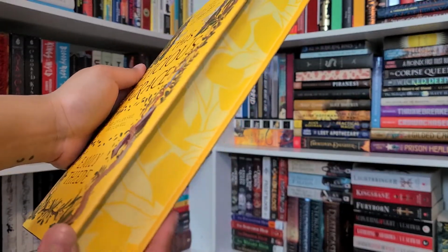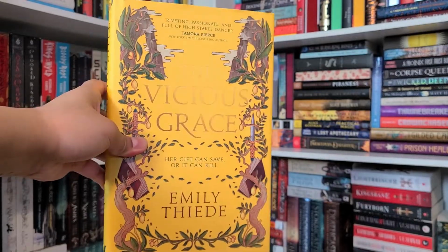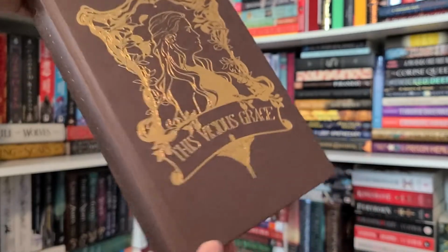Ooh, I see yellow, like really bright yellow. So the bright yellow sprayed edges are, it's bright yellow. The entire thing is bright yellow. Oh, it's a lot bigger and thicker than I thought. And the side has that land.